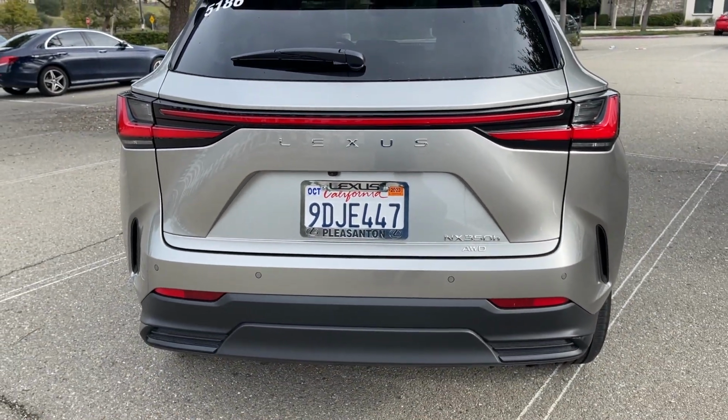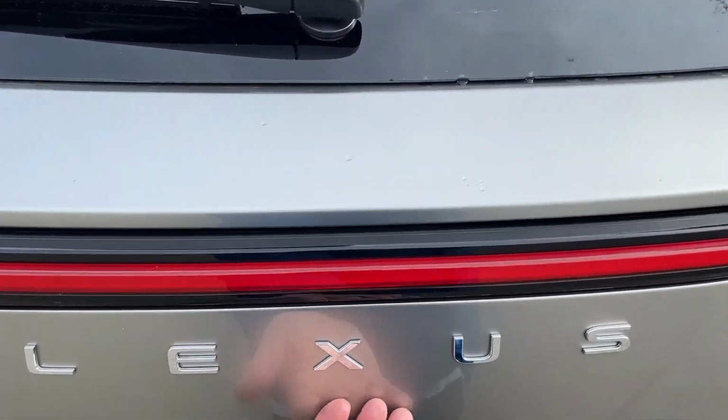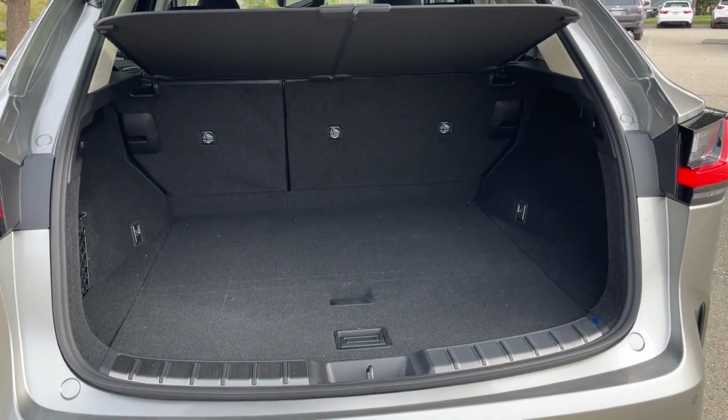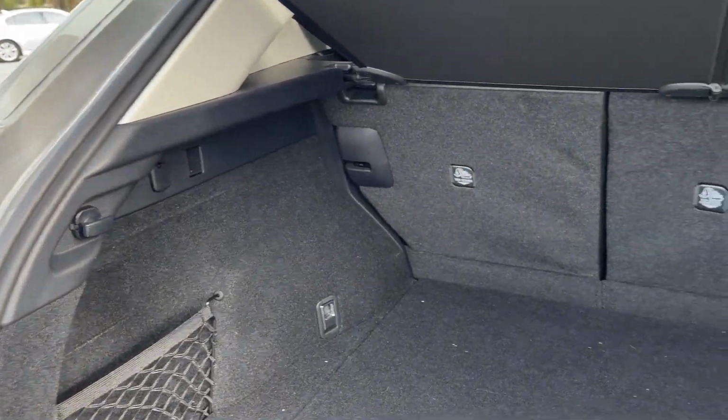Lexus, what do you think? Instead of the L as in Lexus, I actually like the Lexus emblem, the icon. It's way better. I think it looks better.